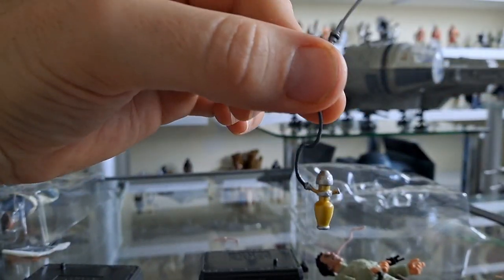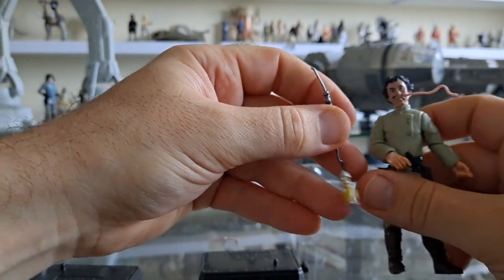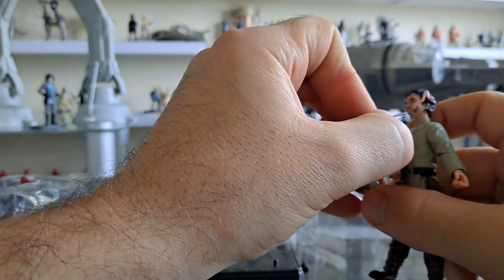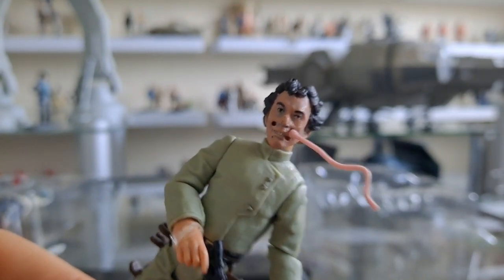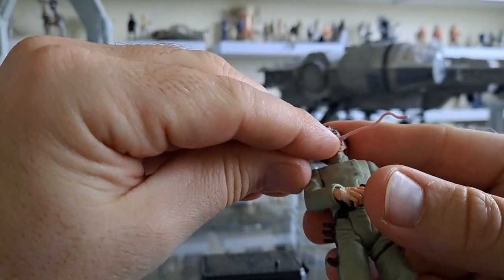There's his little pipe. That's nifty, isn't it? Look at that. Very good. And that obviously fits in his mouth. See, let's go close. You get a hole for the pipe, I guess. You get two holes for his worm face features, which you never see in the film, but obviously he can do it.